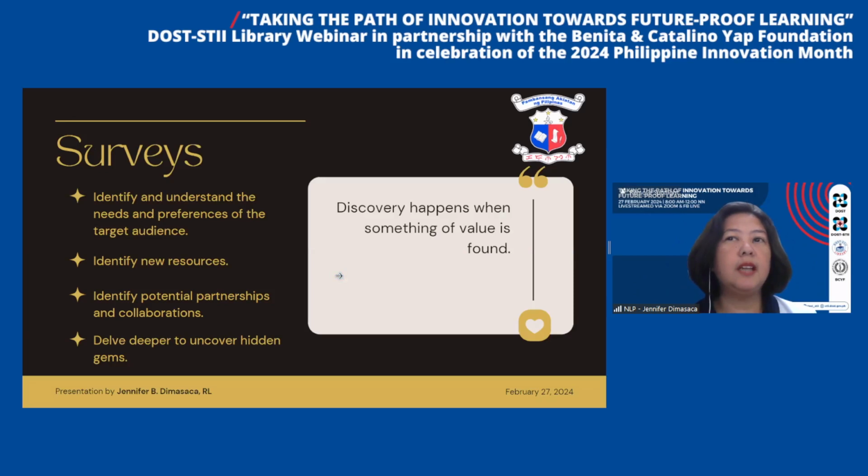Okay. So in conducting surveys, first is to identify and understand the needs and preferences of the target. The problem with having an e-library nowadays is that we want to maximize all the resources and provide such information that is needed by your target audience.